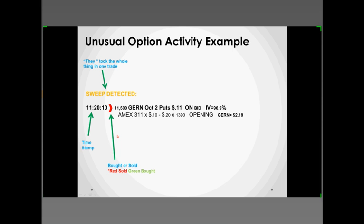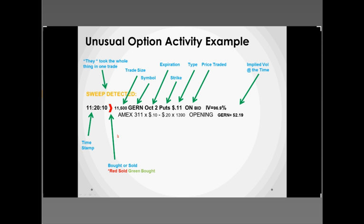Bought or sold. This is red or green. Trade size, 11,500. Symbol, GERN. Expiration, October. Strike, 2. Type, puts or calls, that's it. See, there's the 2 puts. Price traded, 11 cents. Implied volatility at the time, $2.19. So this breaks down the trade simple and easy.